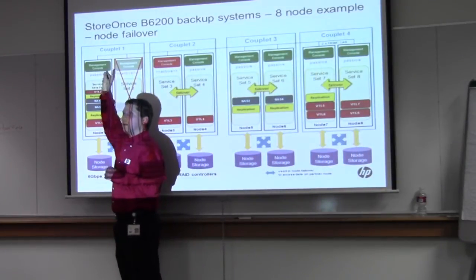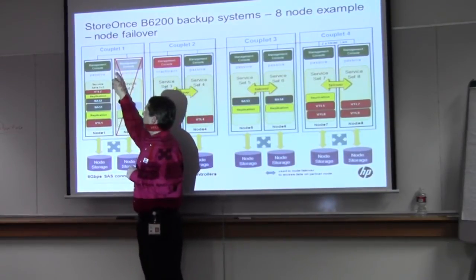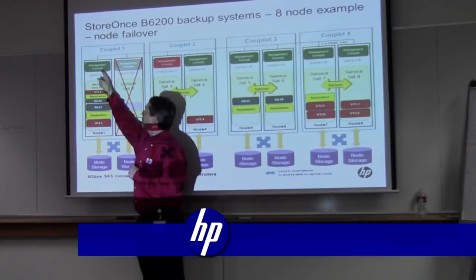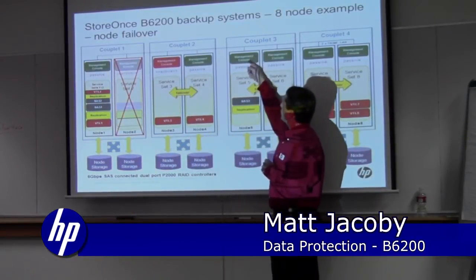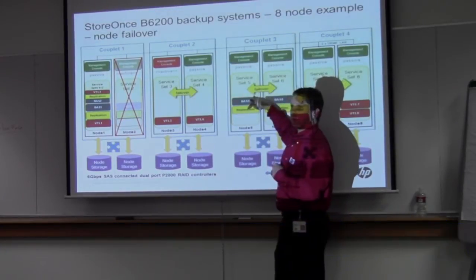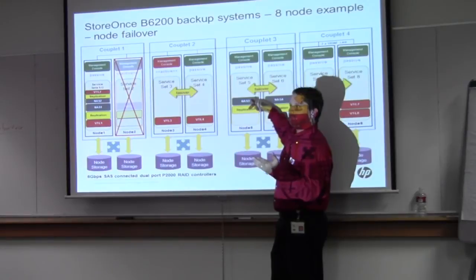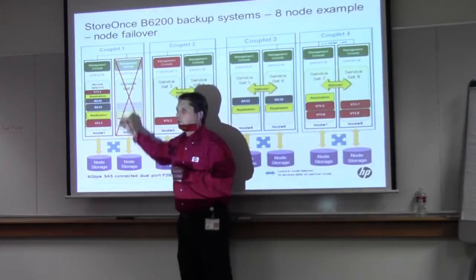So you're using the same deduplication engine across all nodes within all couplets, right? The only thing is that the deduplication does not span across couplets. So each node is using the same algorithm for this couplet to understand and be able to restore. It's the same data store that it's pulling from, and it knows how to read it. At this point, we do not cross couplets with deduplication.